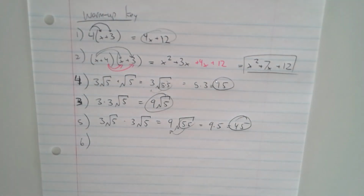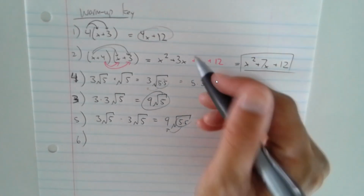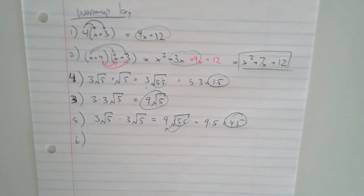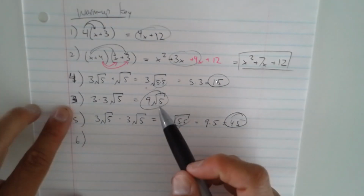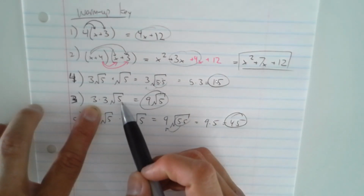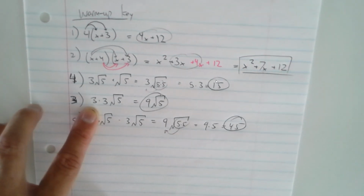I combined like terms, so I should have gotten x squared, 3x, and 4x are the only like terms I can combine. So that's 7x plus 12. Any questions on number 2? Okay, how about number 3? Sorry, number 3 is over here. How come I did not multiply the 3 and the 5? How come I didn't do that? Because they're not like terms.